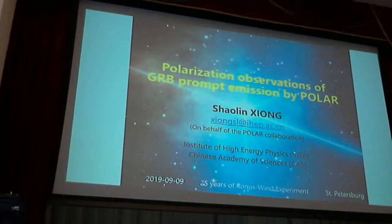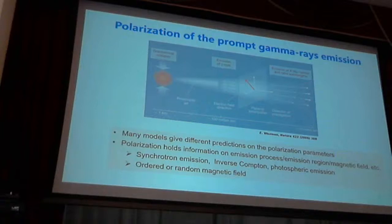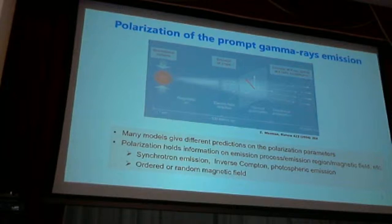From the Institute of High Energy Physics from China. This is my big pressure here, and I'm talking about the polarization measurements of GRB emission by POLAR. So I just want to think, let's just skip this one. The polarization information of the gamma-ray emission is very important because many theoretical models give different predictions on the polarization parameters.